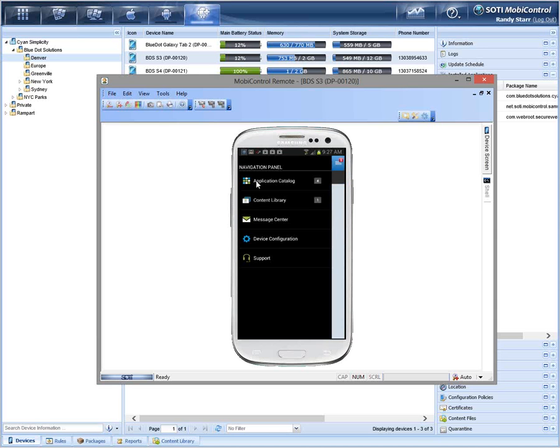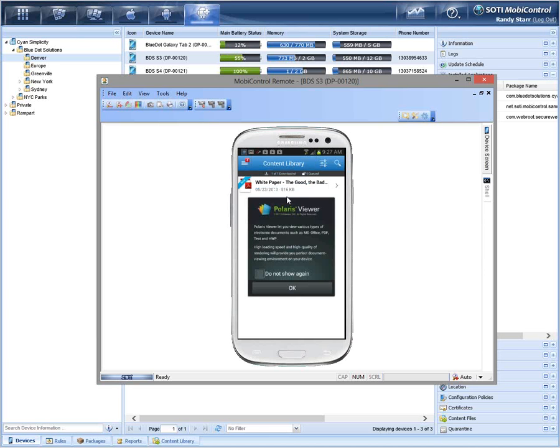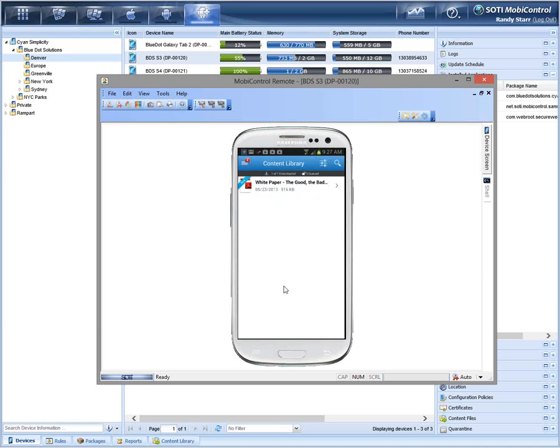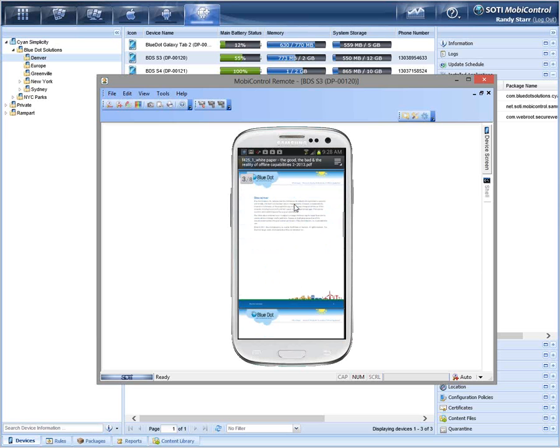Another feature are things like the content library. The content library allows me to basically publish documents that the users have access to. I can force those documents to actually be pushed out to the devices so that they're always available, whether the user's online or not. I can also specify those documents to be on demand. So now I'm going ahead and downloading that on demand. I've got my little PDF viewer here that's going to go ahead and open that, and now I have the ability to review that document and interact with it as I see fit.